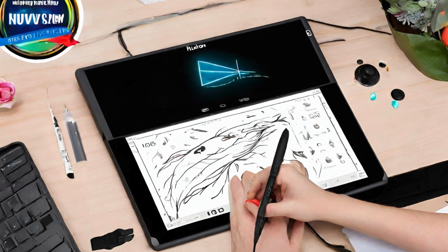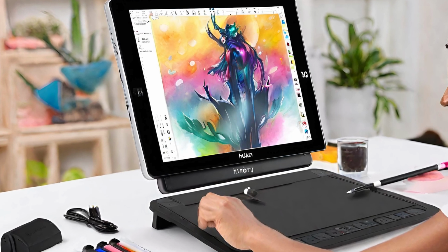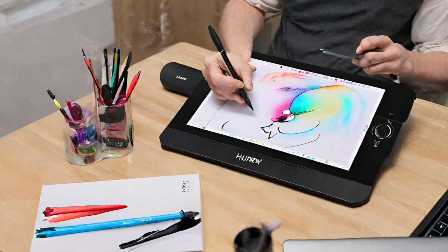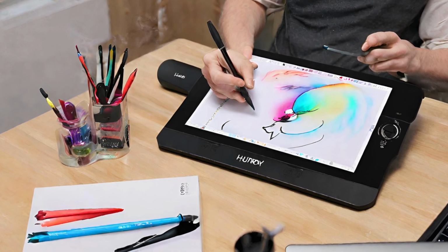Whether you're a seasoned pro or just starting, the KidArt tablet elevates your drawing experience, turning your imagination into reality with a touch of technological magic. Dive into a world where your art comes alive at your fingertips.